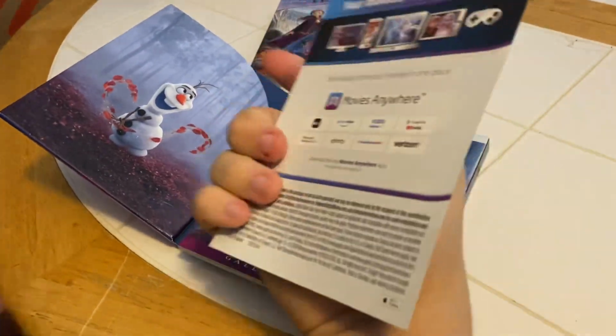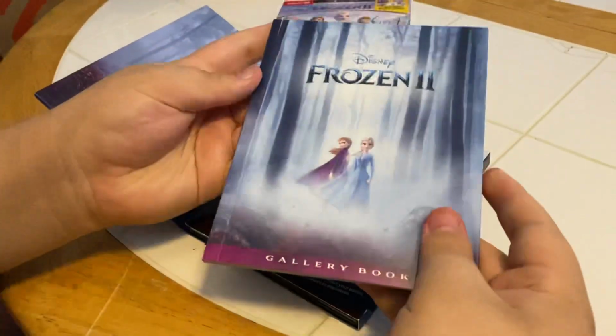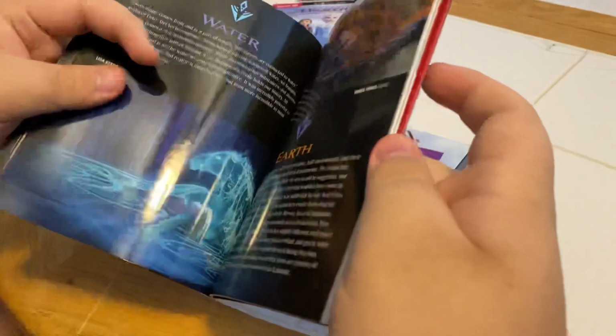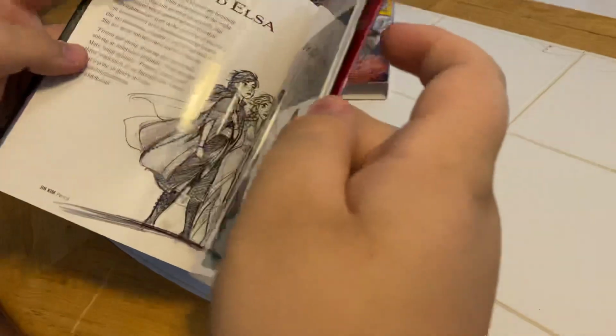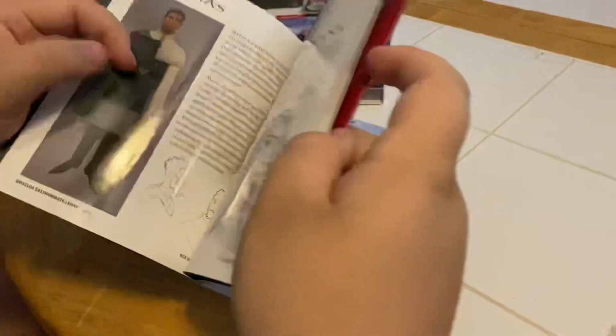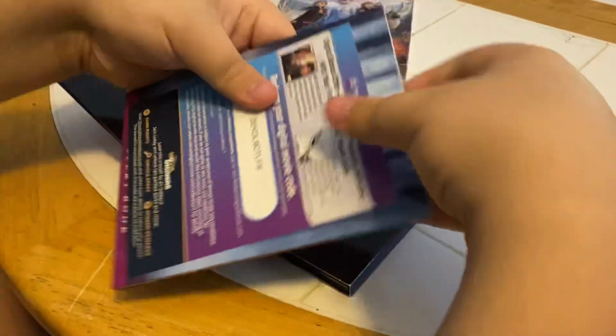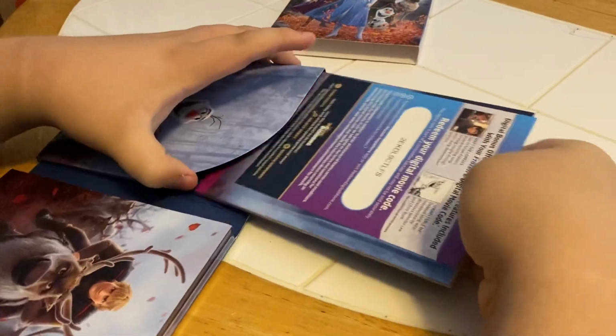There's our digital code. Is that our gallery book? Cool. Look at that. A little storybook in there, isn't it? Got all kinds of pictures. There you go. It's a fancy cover.